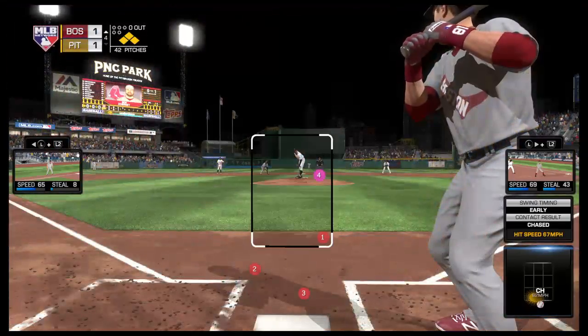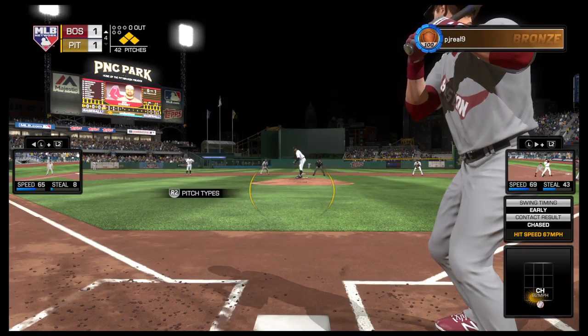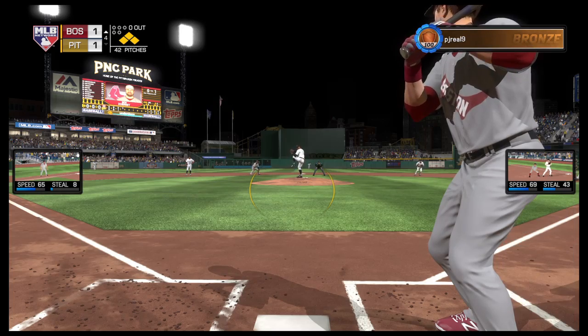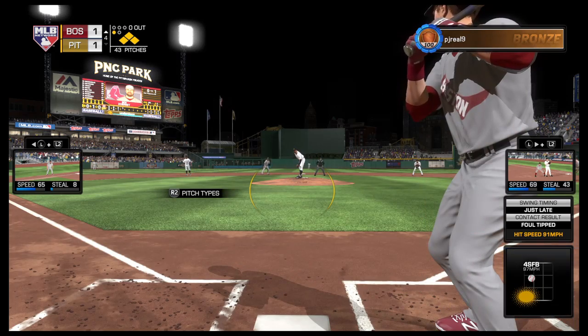Here's Ben Zobrist now. Number 18, Ben Zobrist. He's ready. Here's the first offering. And he just gets a piece there as this is chopped foul.